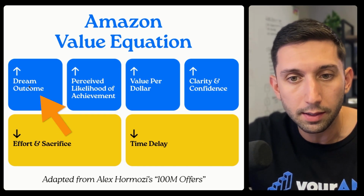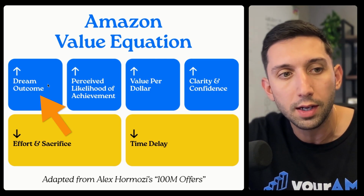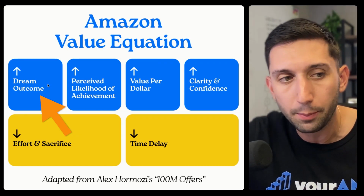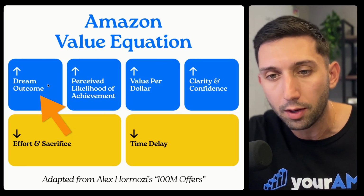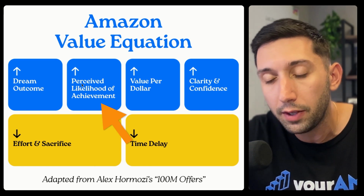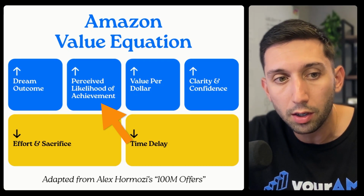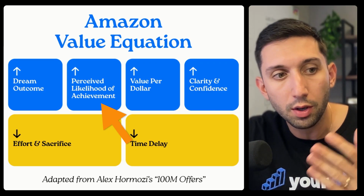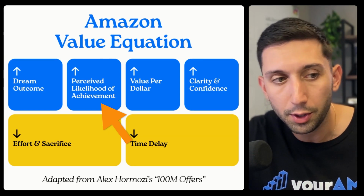So number 1 is the dream outcome. What this means is this is the core outcome your customer wants. And so we want to be showing that in our Amazon listing. Examples could be lose weight, get better sleep, softer skin. These are dream outcomes. Number 2 is the perceived likelihood of achieving the dream outcome. So what this means is the customer believes your product will do what you claim. And ways that we can achieve this is showing before and afters, showing product awards, and showing credible testimonials.